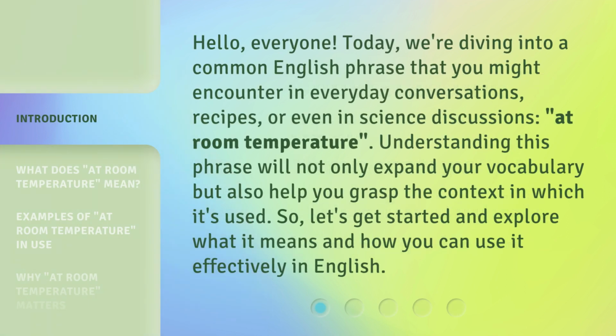Hello, everyone. Today, we're diving into a common English phrase that you might encounter in everyday conversations, recipes, or even in science discussions: "at room temperature." Understanding this phrase will not only expand your vocabulary but also help you grasp the context in which it's used. So, let's get started and explore what it means and how you can use it effectively in English.